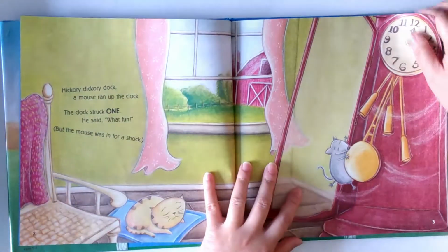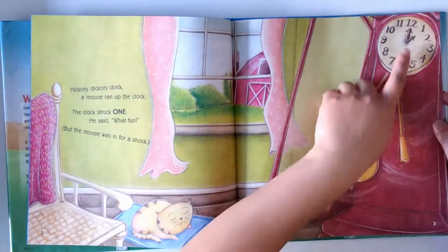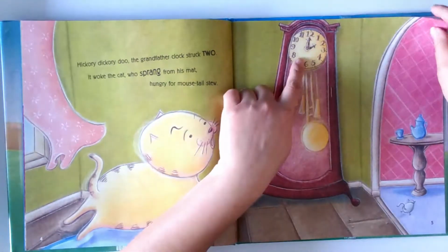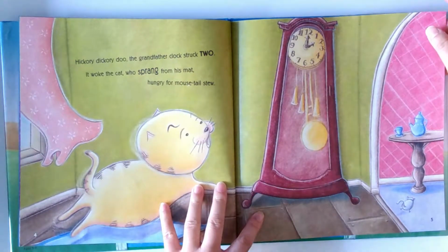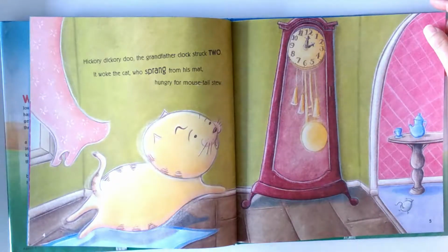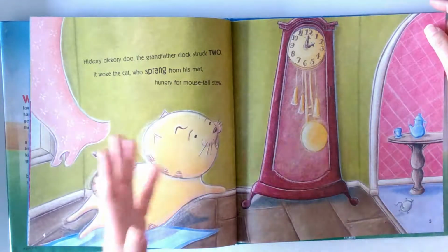And in every page there will be a clock. In this one it reads 1. In the next page the clock struck 2 and woke the cat up. Now you have a choice to just read it in your normal voice, but it would be so much fun if you sang it in the tune of Hickory Dickory Dock.